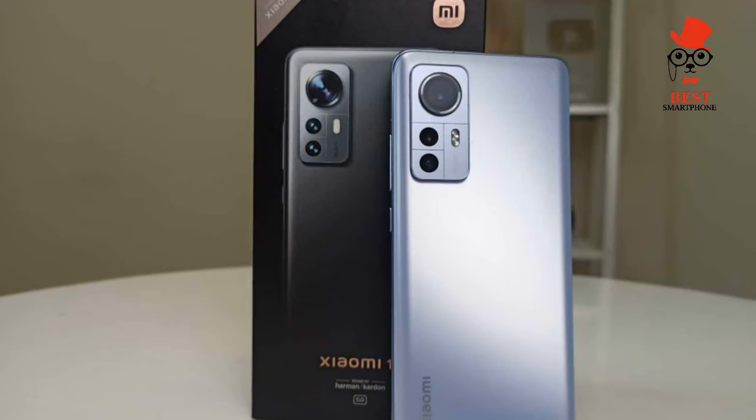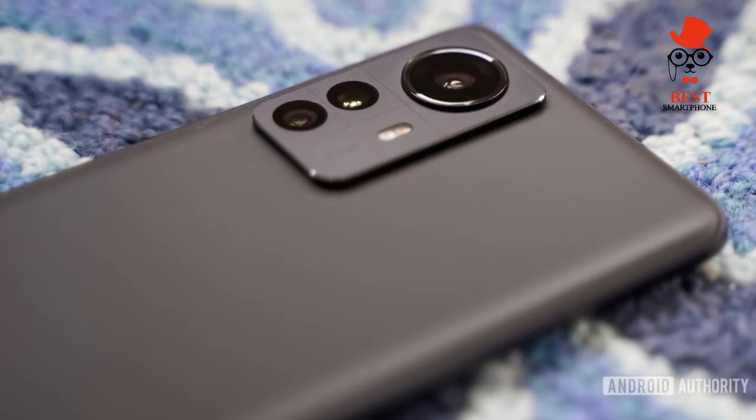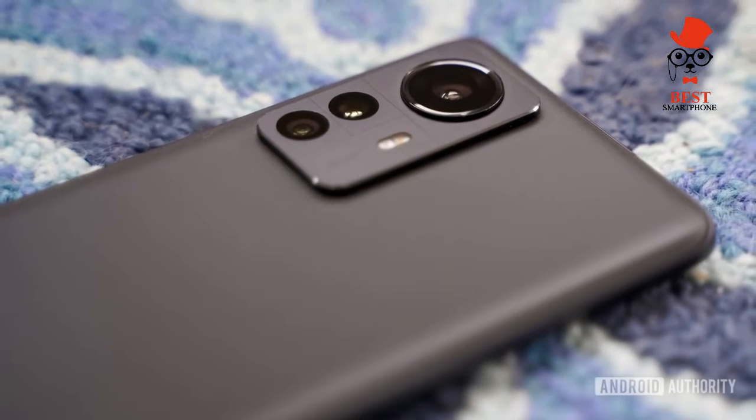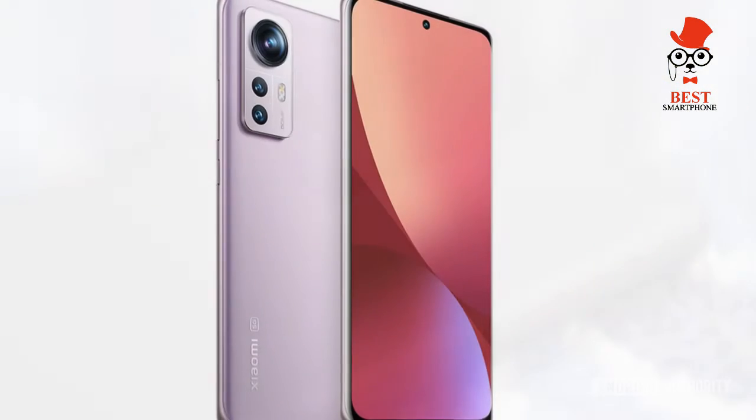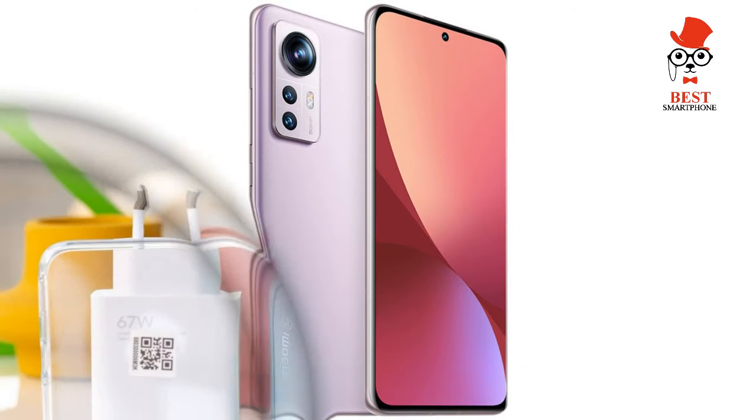These two phones have a lot in common, and I'm not just talking about the footprint of the handset, although they are very similar. The Xiaomi 12 has a similar metal frame that tapers down to a thin strip on the sides to accommodate the curved display.